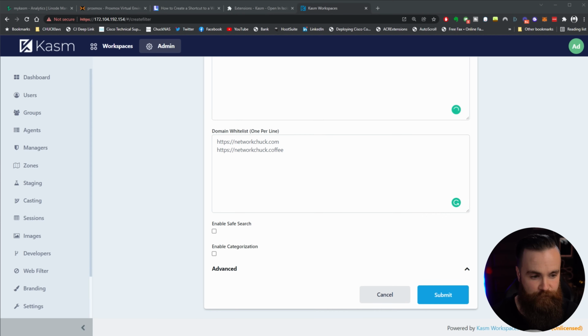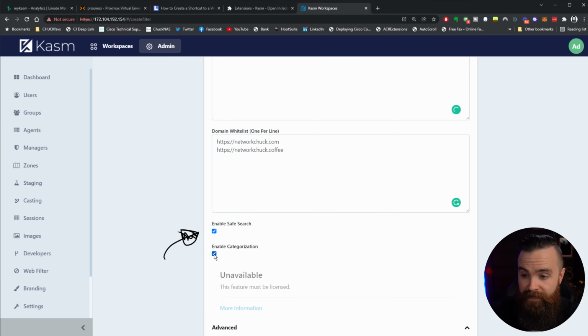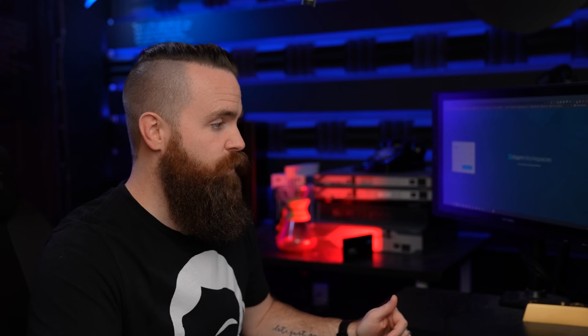And as you scroll down, we got a few more options, or really just one more. Enable safe search, which is a Google option. Make sure they don't search for bad stuff. And then we could enable categorization, but that is a feature that must be licensed. You're probably thinking, Chuck, you said it was free. It is, but not everything's free. This is a community edition, which is more than enough. Like you're gonna have a hard time not finding all the features you want.